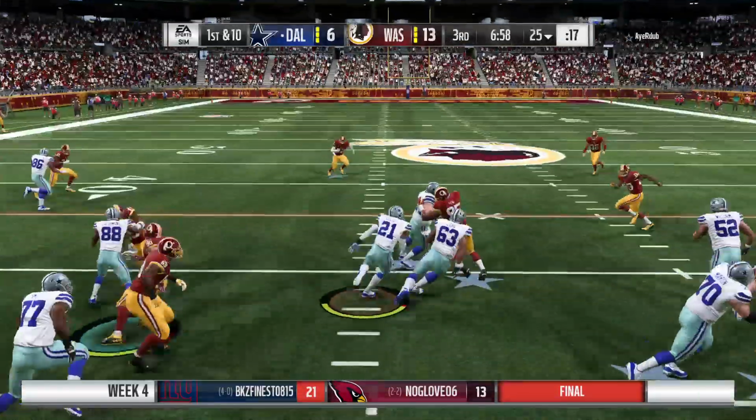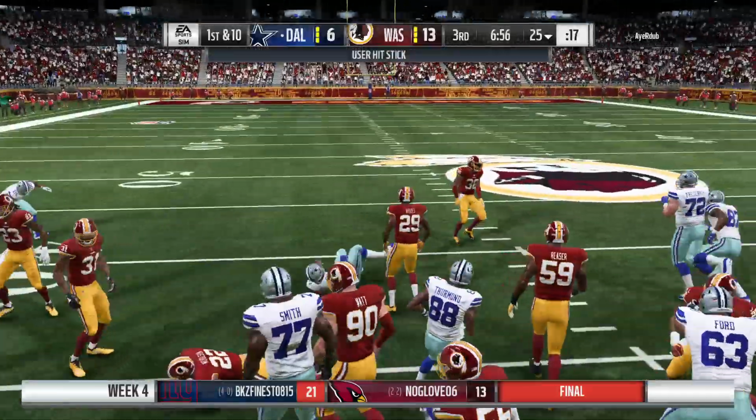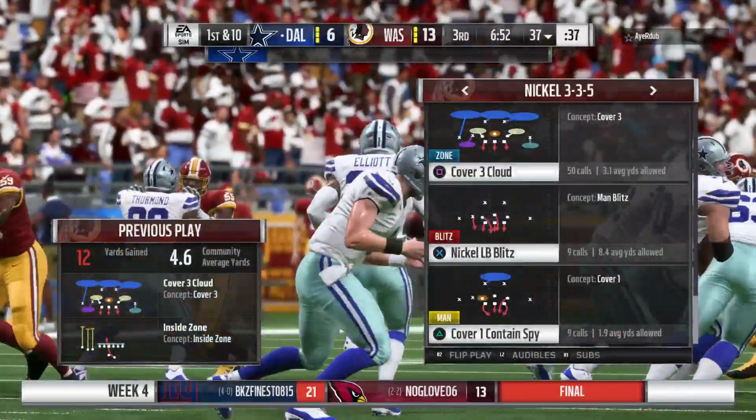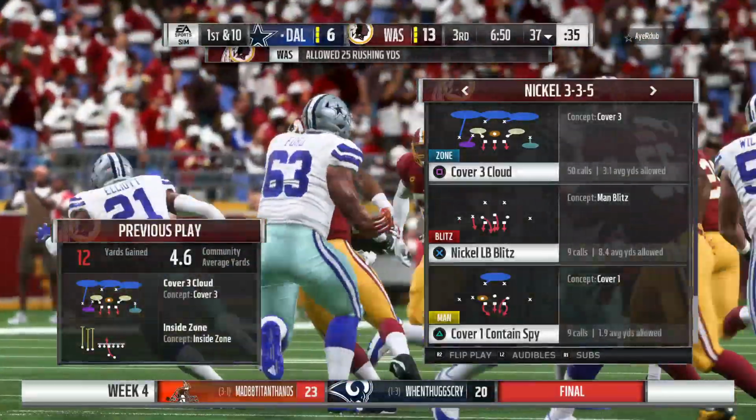Second half starts with a carry by Elliott. And he's taken down, but able to slip across the 35. Right off the bat, it's a first down to start the drive, 12 yards.